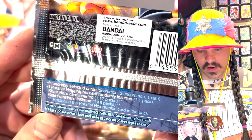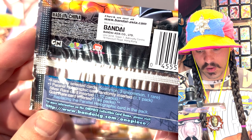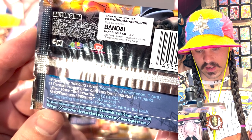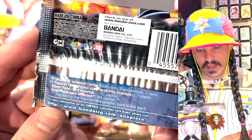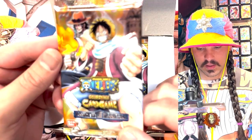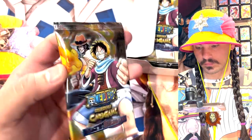So in here, there's 9 randomly selected cards, 5 common, 3 uncommon, and 1 rare. There's a parallel holographic in every pack. A silver rare card is in every 12 packs. A gold rare card in every 48 packs. So I guess this is probably 24 packs, I'm guessing. So there's probably a 1 in 2 chance that there's a gold rare in here. But these are the cards, so let's Shrip'M.